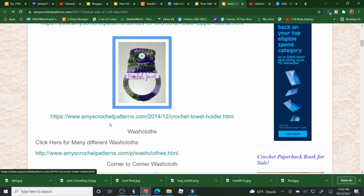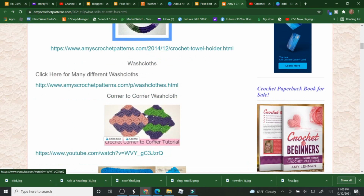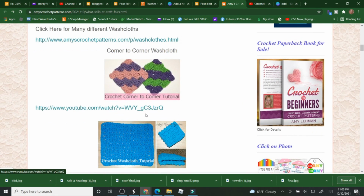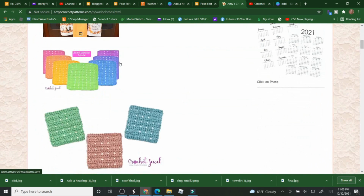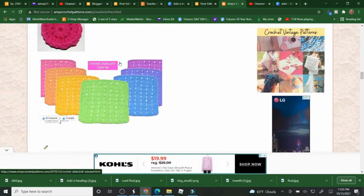And also another favorite of mine that I've noticed at craft fairs are crochet towel holders. You can click here or the link. And washcloths and dishcloths are really popular at craft fairs. I notice they sell anywhere from like $1 to $2 to $3 to $4. And you could probably get a skein of yarn and make a few of them and then sell them that way. So you can click right here for many different washcloths and it will take you to the category of washcloths, and click right on the picture. It will take you right to the picture.